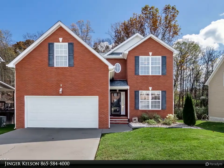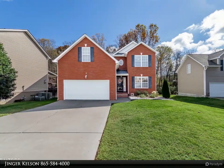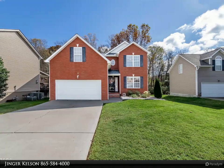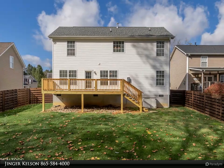Lovely two-story home in popular and convenient Huntcrest subdivision. Fabulous floor plan features an impressive two-story foyer, formal dining room, guestroom/office and a full bathroom on the main level.